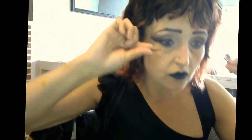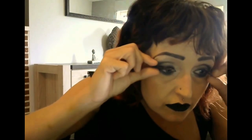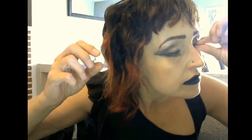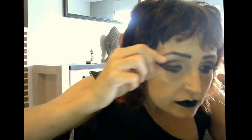I did not curl my lashes. I did not put on any mascara. So I'm gonna pop these on to my normal eyeshadow. Straightly on without preparing my lashes. Put on the outer corner, let it dry for a moment, then look really down in the mirror and press the inner corner against my own lashes and against the skin.